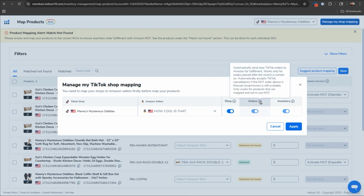Now orders, this is an interesting one. Basically, this means that we are going to go ahead and automatically send your mapped listings from your MCF inventory. This is very important. Listen to that again, guys. If you select orders, it means that if you get a new TikTok Shop order, we are automatically going to pull it from your Amazon FBA inventory and create a multi-channel fulfillment order, MCF order, and we will fulfill that order for you. If it's off, you are going to have to do that manually.